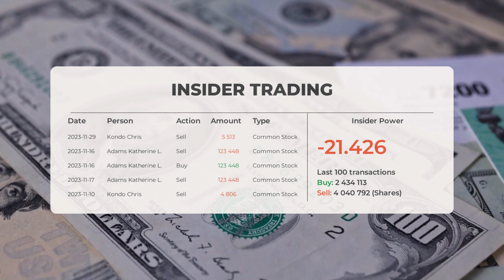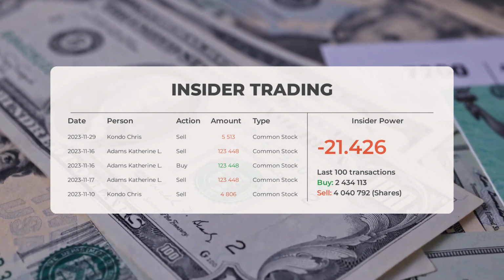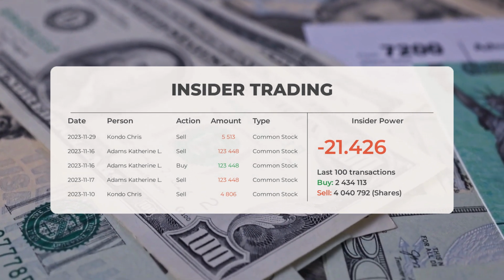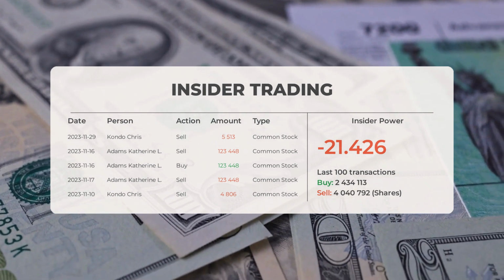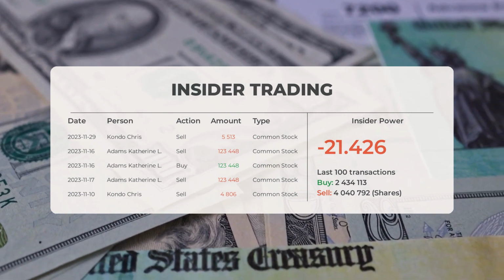Based on the 100 most recent insider trades, the insider power is calculated to be negative with a ratio of -21.426. In total, insiders have purchased 2,434,113 shares and sold 4,040,792 shares in the last 100 trades.